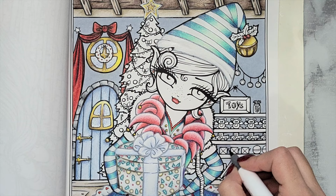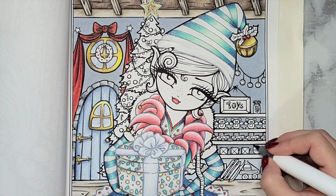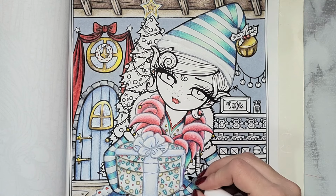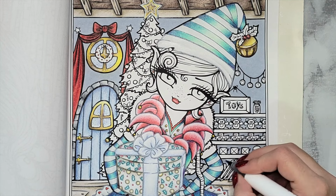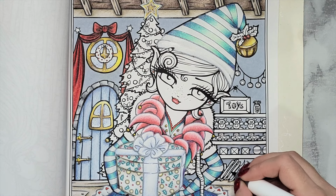I think this color works better too because I wanted to do these trucks kind of the same blue as the door, or similar blue anyways. And I think it would have blended in too much with this original wall color. So I think having this darker is actually better.